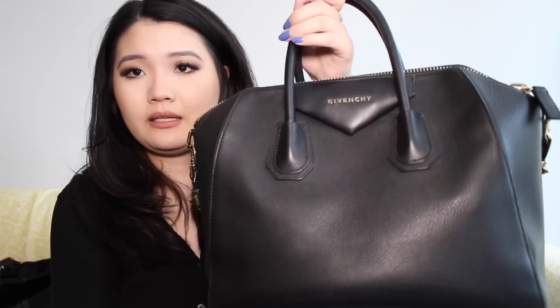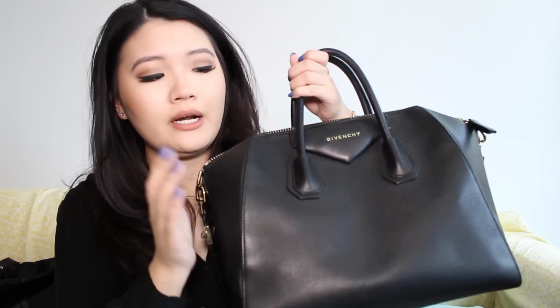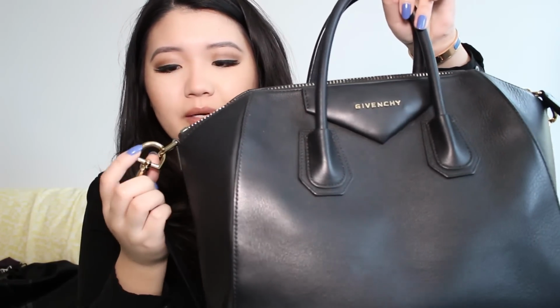My bag is such a mess right now inside, but you get the idea. It can hold a lot. So this bag, it's not the pebble gold skin, but it's not the smooth shiny skin either. And the hardware on this bag is like a butter gold. It's not as yellow a gold as the Louis Vuitton bag. Under some lights it even looks silver, but it is actually a gold. It's just very, very light colored gold, which I like. And it's definitely the most used and abused bag in my collection.